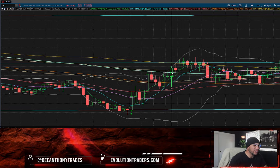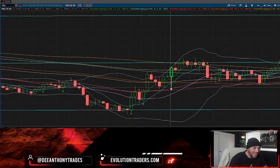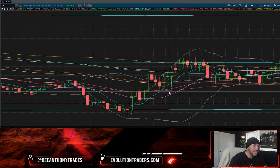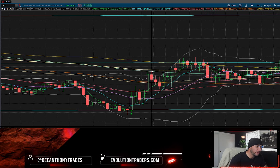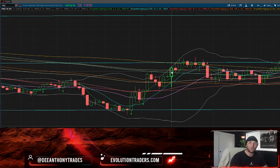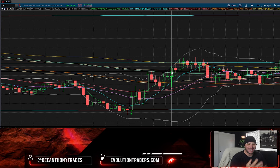And you can see here at this point in time, we kind of flagged, we pulled all the way back, and yet again held this 50 EMA. And as soon as we exploded through the first hour highs on this candlestick, once more, one more mini contract. Get in, get green, get out.